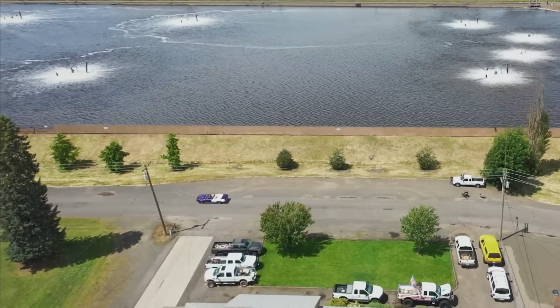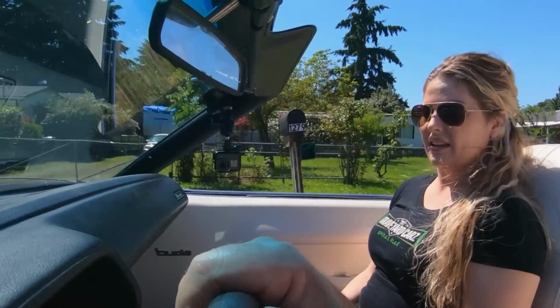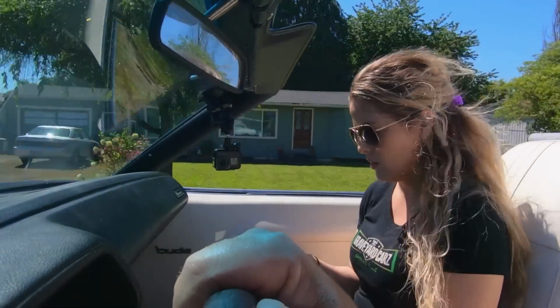This thing drives nice. Real nice. It sounds like it. Just a little bit of stumbling on the acceleration. I have to set the timing in the secondaries and then it's done. You want me to write that in a note? Yeah, timing and secondaries.